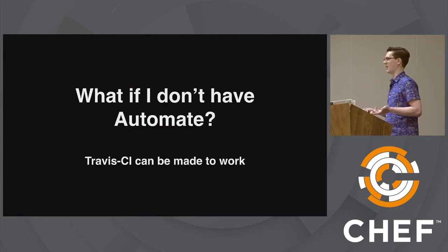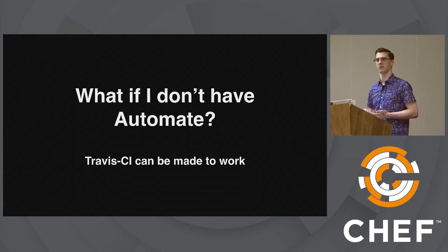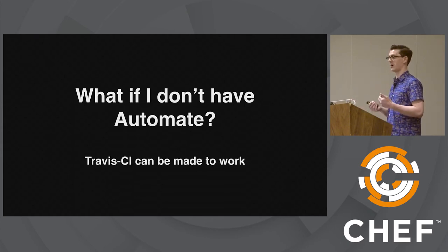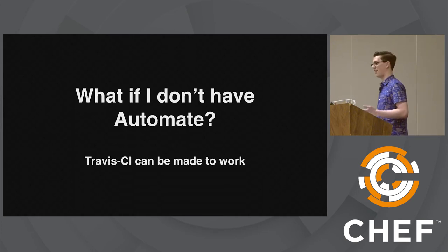But what if you don't have Automate? Because maybe you're open source only. Maybe you're not at that scale for an Automate server. Not everybody necessarily needs that infrastructure. Well, we can definitely make this work. It becomes a lot harder, but we can do it. And we can bring it in Travis CI.